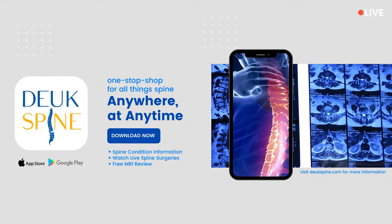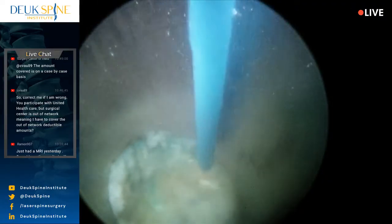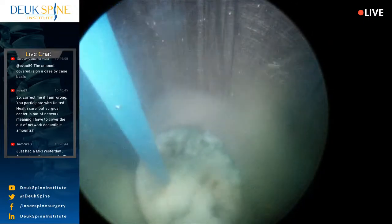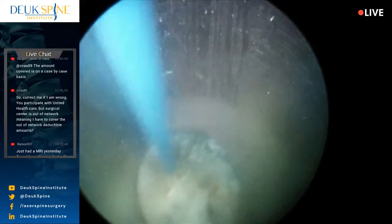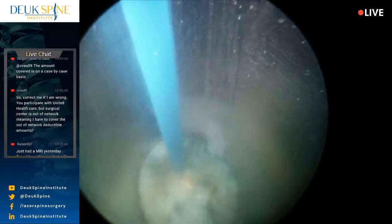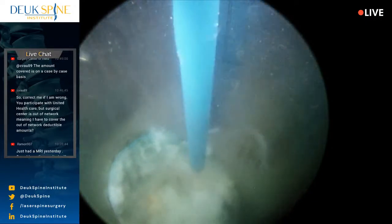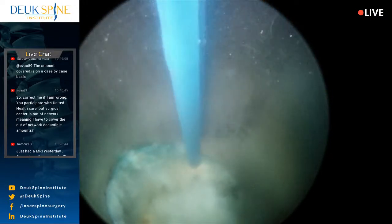But the app, you're going to see some changes for those of you that have downloaded it. We actually use the Deuk Spine Institute app every day in clinic, and the way we use it is quite unique. When patients come in and they have a medical problem, we find out what their diagnosis is, we figure it out in clinic, and then we actually log it onto your phone on our app. And so you can leave the clinic, and while you're sitting waiting somewhere for something, you can pull up the app and look at your diagnoses and read about them.